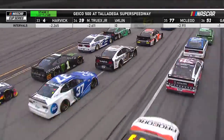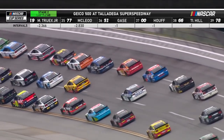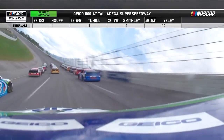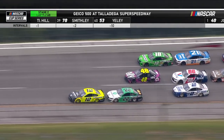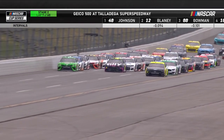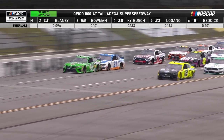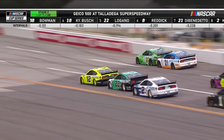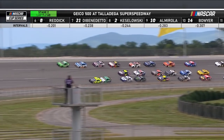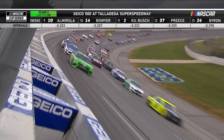Oh, and if you were worried about Stenhouse restarting out back, don't worry. He's up to 7th in the outside lane, plus 8 since the restart. There's Ricky. Penske teammates, they have formed up, and they are going to be a formidable force on the bottom. Two cars locked up on the outside lane, DiBenedetto and Kyle Busch. Now those Penske Fords on the bottom were locked up for a split second.